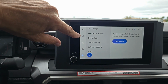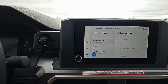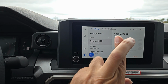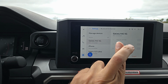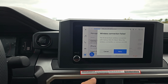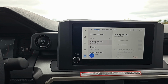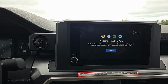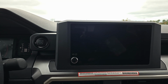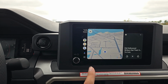How is my Android Auto going on here? So, okay, used for Android Auto. Started this up. See if it's gonna work. Wireless connection failed. I think it's on my phone just because it was upgrading the Android Auto. So, well, here it is. It continued now. So now we've done it. And here is the Android Auto right here. Nice display.